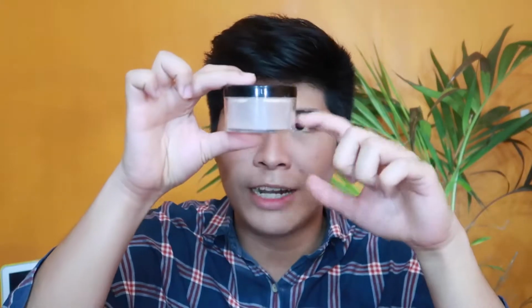Next thing that I have is a makeup brand. It's from Nichido. It is the final powder in the shade Ivory Glow. As you can see, I'm already running out of this one. I actually got a new Nichido final powder, it's what I'm using right now. I really, really like it. It's like $3, which means 150 pesos, and you get a lot of powder.